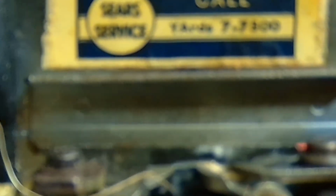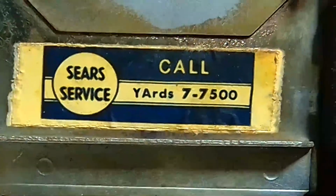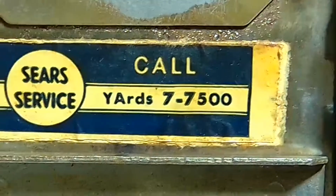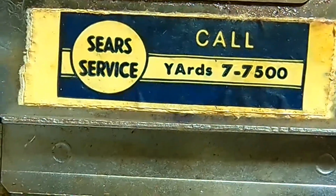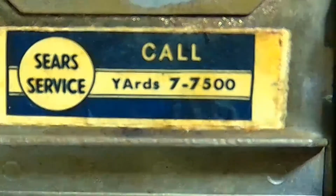A lot of cleanup. And we can also see Sears, apparently. Look at that. Sears service. Call yards 77500 or something like that. I doubt that phone number is active any longer.